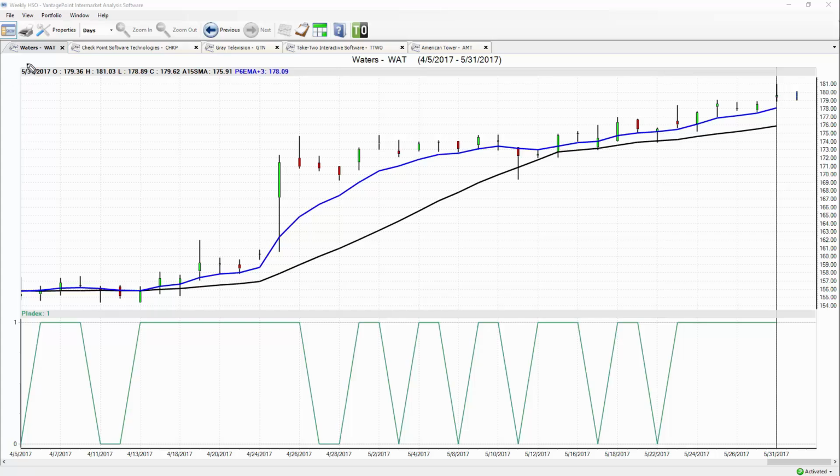We're going to go ahead and look at a few stocks as we always do, but some very important points that are just extremely applicable to what we're seeing now in the overall financial market. So we're going to start here on Waters. We've got CHKP Software, Gray Television, Take-Two Interactive, American Tower. So a lot of great things to look at. But let's dig into this and explain a couple of these really important points.